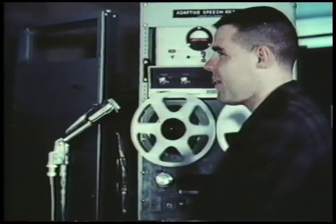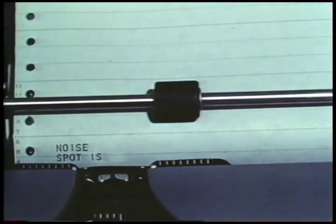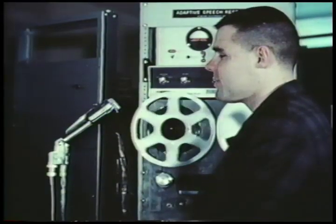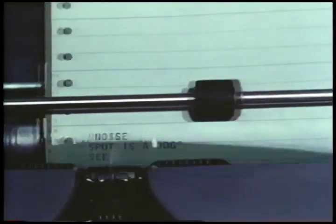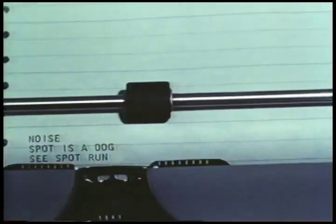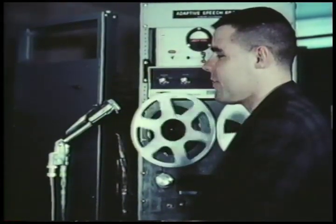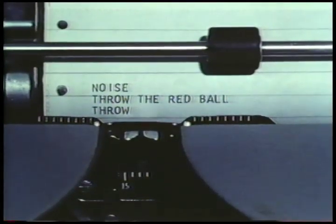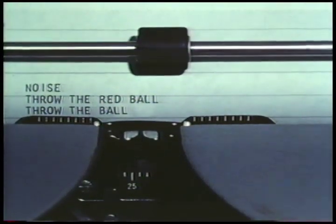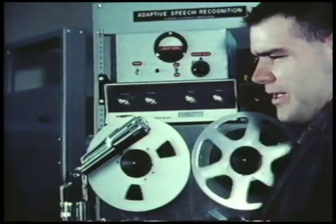Spot is a dog. See Spot run. Throw the ball to the dog. Idiot.